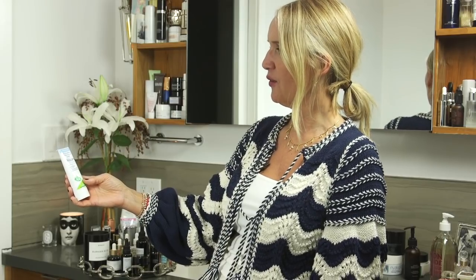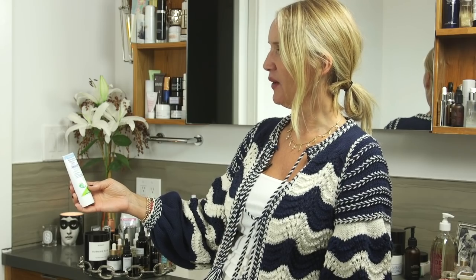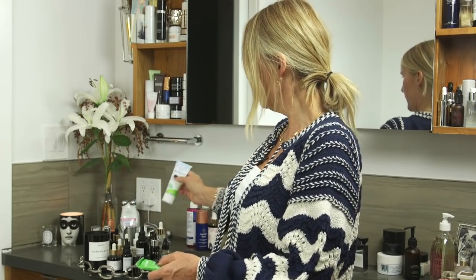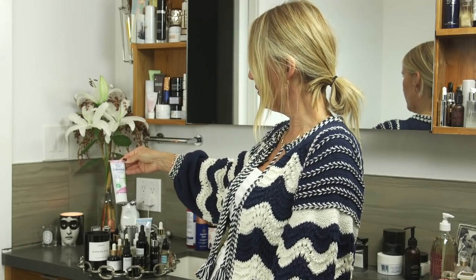So another one I really love is this Arnicare. This is really great for any muscle pain you have or any swelling or injuries or bruising. Again, there's arnica in it, which is an amazing ingredient. So this is awesome. And I have the same one in calendula, also really good for minor burns or sunburn.